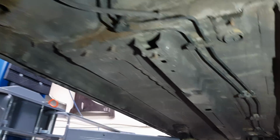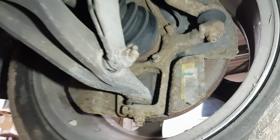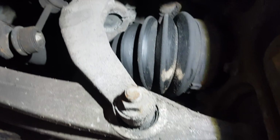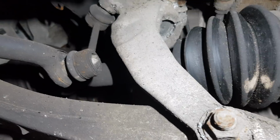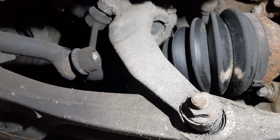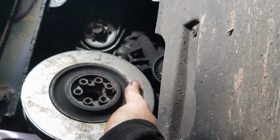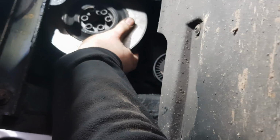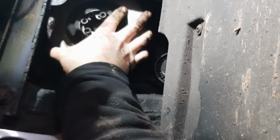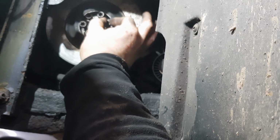So what it needs on this side is a pulley, but we can't see too much of that yet. So let's get the wheel off and we'll see if we can get another pulley on it. Right, got the used part here to put back on. This is a very common problem with the 159s in the 2.4 engines. This part does go quite regularly. It is quite easy to change, to be honest. It's not difficult at all.